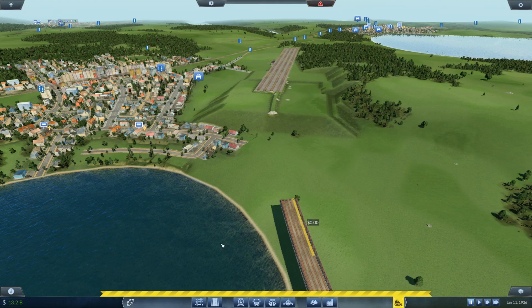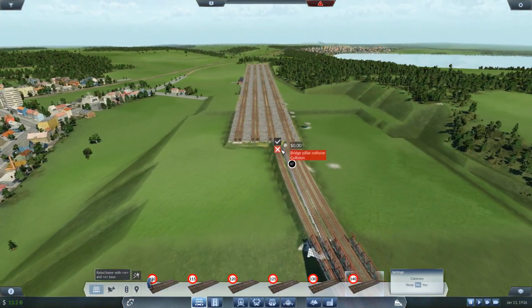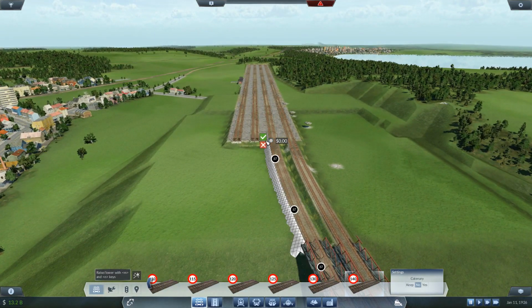Right, this one here. Hello, truck, please. Going into there. This one here is going into the one next to it. This one here. Going into that one on the right-hand side. This one here. Come on. Going in there.